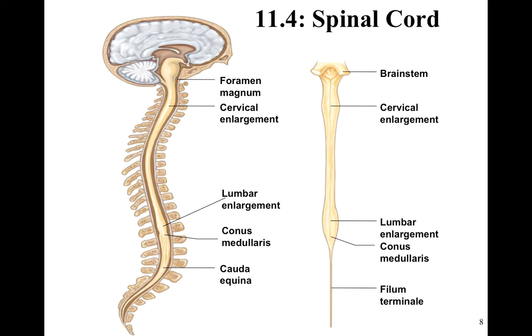Spinal cord is just this kind of slender column of nervous tissue, starting, it's continuous with the brain, well, through the brain stem. It goes all the way down through the vertebral canal. Remember, it's going to extend through those vertebral foramen. Begins at the foramen magnum. That's where the start of it is.